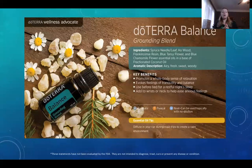It's very gentle. I've heard lots of people also use this to help in diapering, to help soothe occasional skin irritations that can happen with diapering. So I love Balance. It's kind of like when in doubt, use Balance, almost. Like if it has anything to do with mood or emotion, Balance is kind of my default because I think it's going to help anybody.